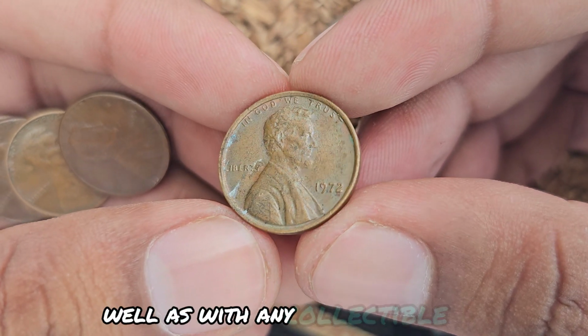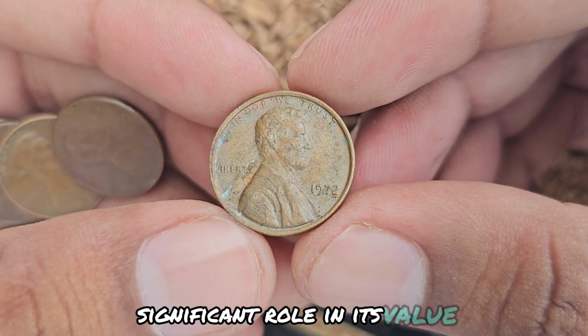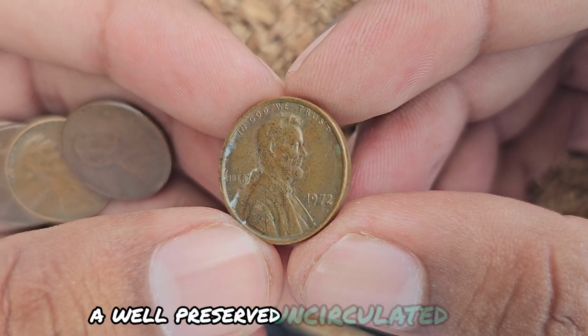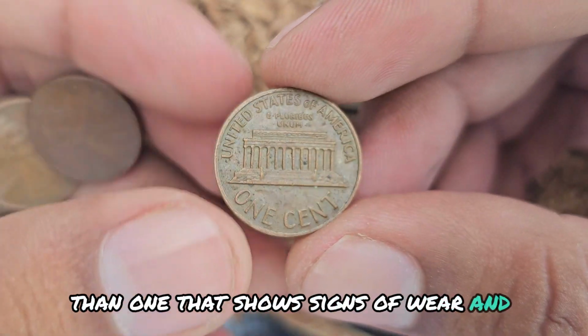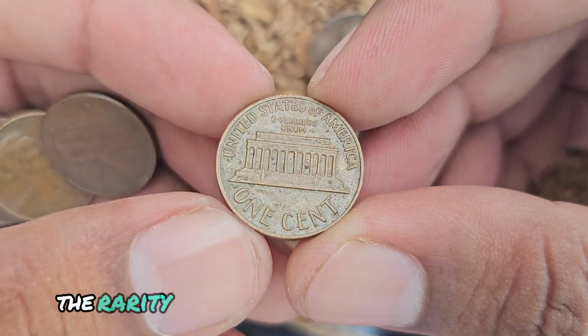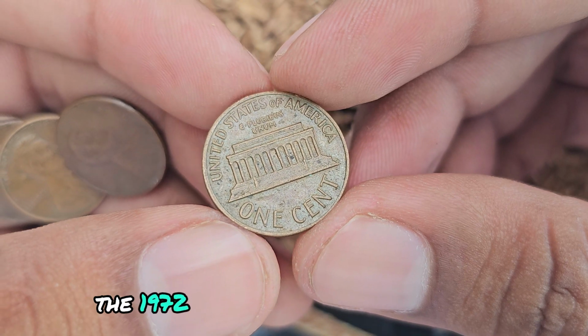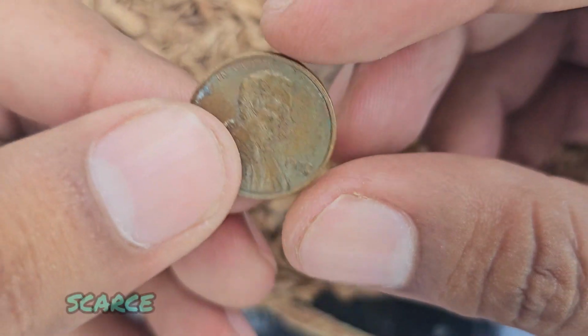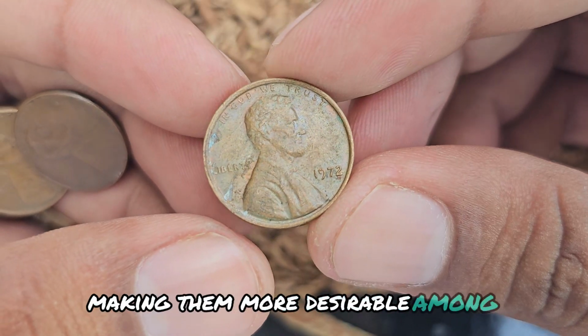Well, as with any collectible coin, the condition of the coin plays a significant role in its value. A well-preserved, uncirculated penny will fetch a higher price than one that shows signs of wear and tear. Additionally, the rarity of the coin can also impact its value. The 1972 no-mint mark pennies are relatively scarce compared to their mint-marked counterparts, making them more desirable among collectors.